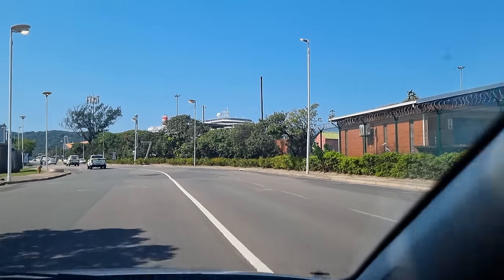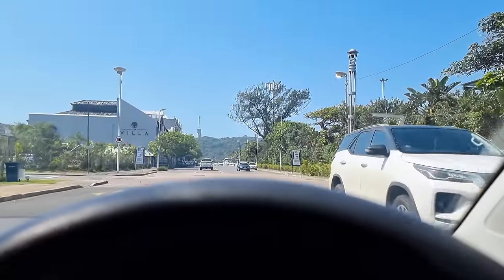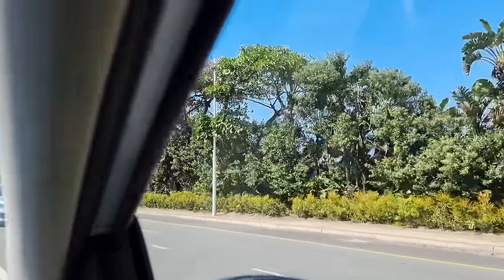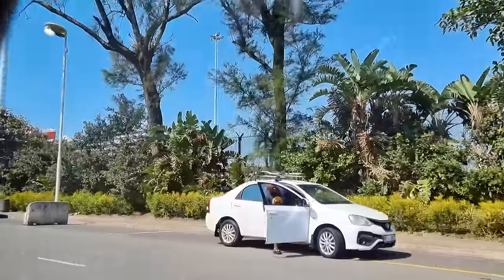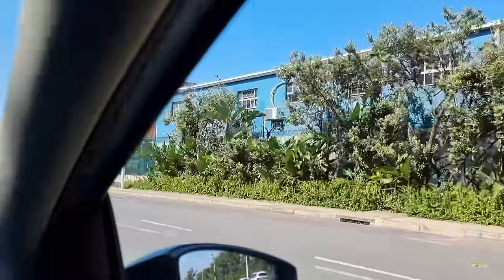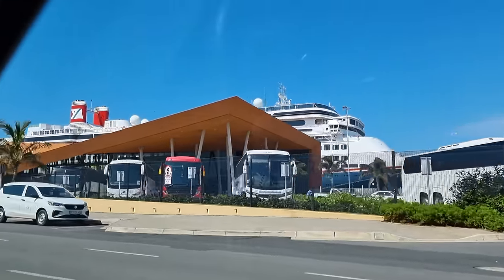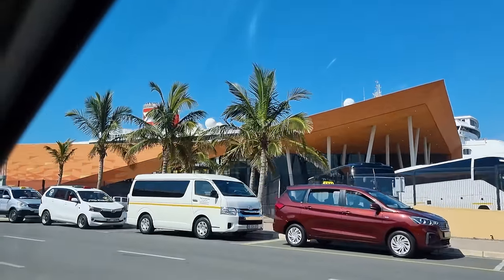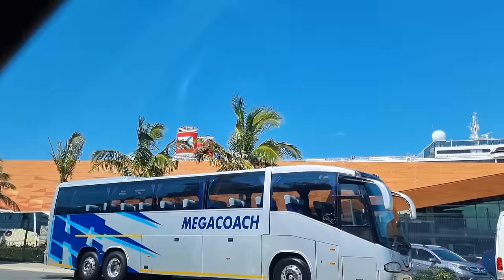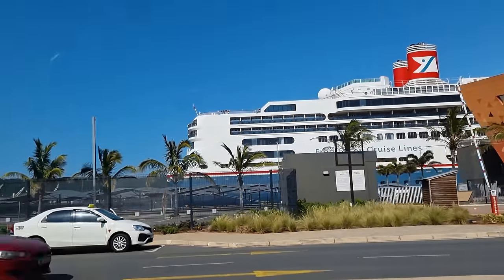This looks like there's a big cruise ship behind these trees. You can't see it very well over here. And this is the new Nelson Mandela cruise terminal. You can see the ship is right behind. That's the building and the ship is behind it. Oh yeah, there's a nice ship.